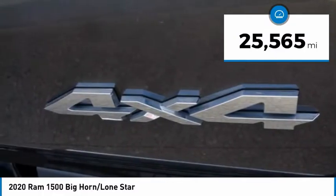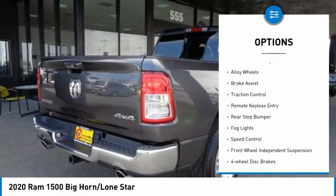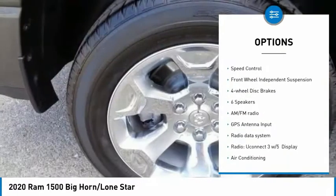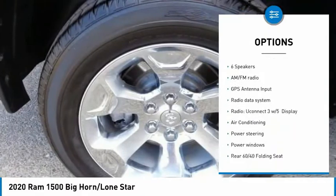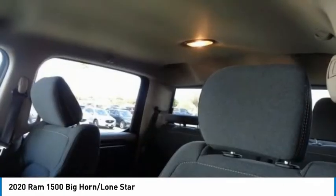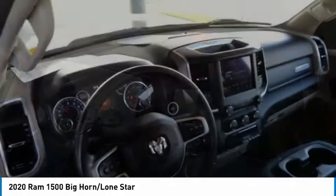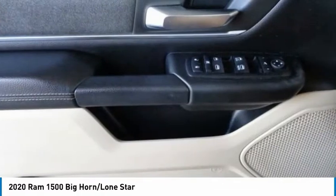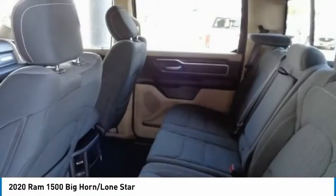Here are some of this vehicle's great options: electronic stability control, alloy wheels, brake assist, traction control, remote keyless entry, rear step bumper, fog lights, speed control, front wheel independent suspension, four-wheel disc brakes. This vehicle offers reliability and good looks at a great price. So come in and take a test drive today.